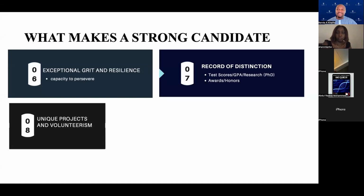A unique project can simply be running a blog, writing an article on medicine or any other health-related field or any other business field that you want to go into, right? Setting up a small NGO that is not really active, but it's in the background. You're doing something, right? So these are the unique projects that schools are looking out for. And there's nothing small about volunteerism. You can work with any organization; any outreach you attend should be added as volunteerism, okay?